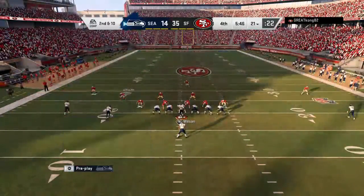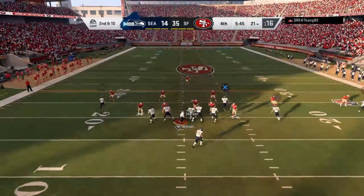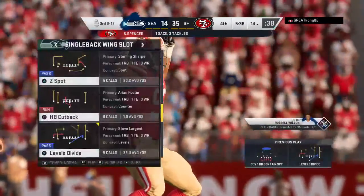From the 21, it's 2nd and 10. Gun. 53's the Mike. 53. Check. Smart that. Here's Wilson. Going to throw again. Pressure comes, and Wilson's going to go down.